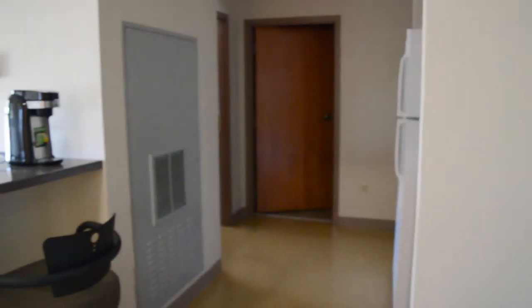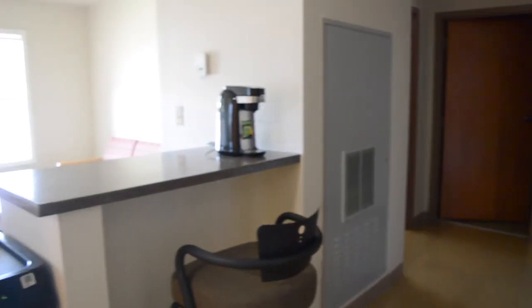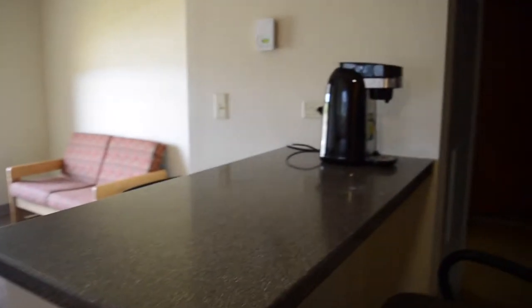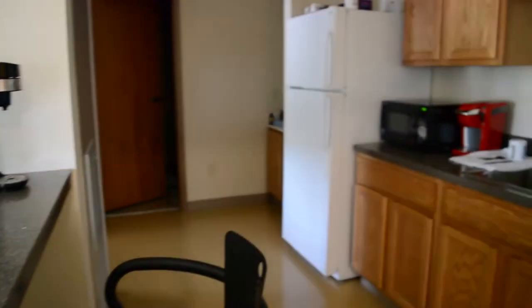Okay, we're going to get started. Okay, so this is the living room. Oh, no, this is actually the walkway. This is the walkway going into the kitchen, and then you have the living room. Let's see how many times I mess this up.